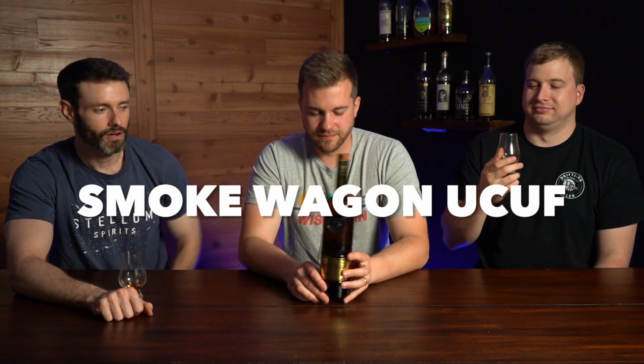This bottle lands on my regret list, kind of surprisingly, because Smoke Wagon Uncut Unfiltered started off as one of our first favorites. It was in our top 5 probably. It was that first roller coaster experience on whiskey that we had. It started slow and then it ramped up and then it went away and came back with a crazy finish. For that reason and just the potency of that first bottle, I think the first one we had was batch 50 something.